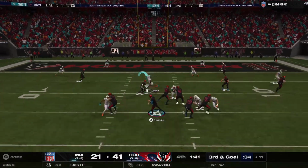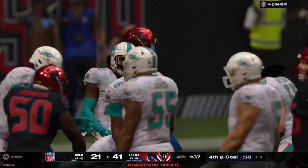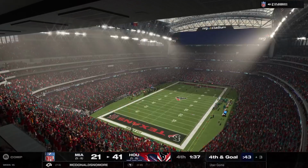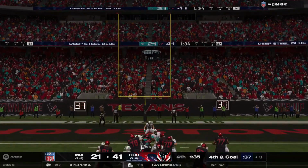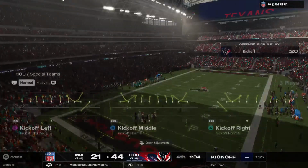3rd and goal for Cousins. He'll drop this one down to Mixon, and he'll be brought down here at the 3-yard line. Now the Dolphins will use the last of their timeouts as they'll head to the sideline and talk over what to do next. And this one is right through, and that will extend their lead even further.